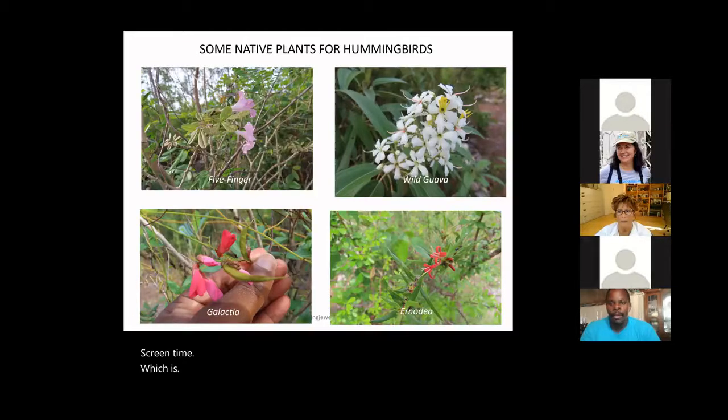You have wild guava. You have the Ernodia. This is Ernodia literalis. Sorry if I'm speaking in scientific terms, but some plants really don't have a lot of common names. And then you have this one here, which is a species of Galactia. But if you notice, these plants have these long corollas and tiny openings. These are plants that mostly have co-evolved with hummingbirds as well as other pollinators.